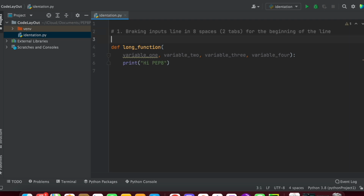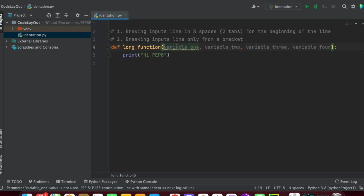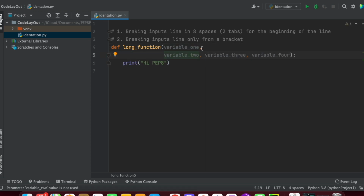And also the second rule for breaking a line here, according to the PEP8 guidelines, would be breaking the inputs line only from a bracket. Or actually these are parentheses, but you got the idea. So you can only break the line from the parentheses here. For example, if you want to break it from somewhere else, this would not be quite acceptable for a function. So always break from the parentheses. And then you can see that here we are getting to the right indentation level.